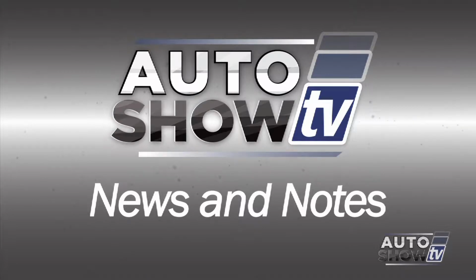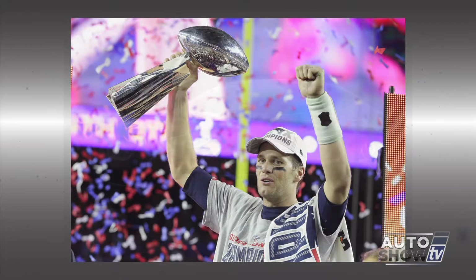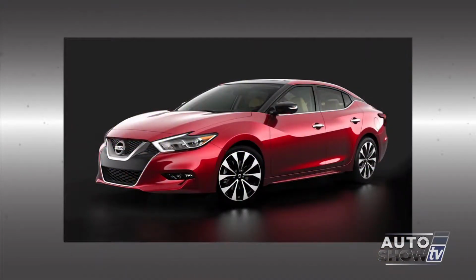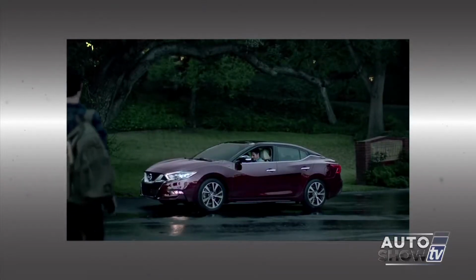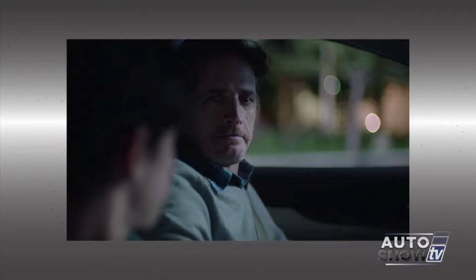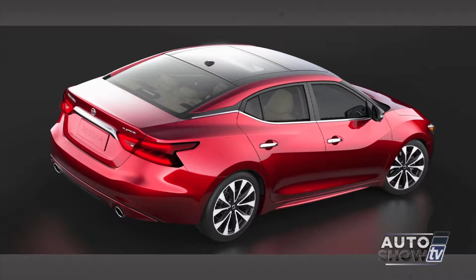Here's Auto Show TV's news and notes. While we were all going crazy for the Patriots last Sunday night, you may have noticed a sneak peek at the new redesigned 2016 Nissan Maxima. It made a brief cameo. We saw the front end that features the corporate V-Motion grille design, flanked by swept-back headlights. It also showed the same floating roof design that's on the new Murano. Nissan says we'll be able to get a closer look when it makes its official debut at the upcoming 2015 New York International Auto Show in April.